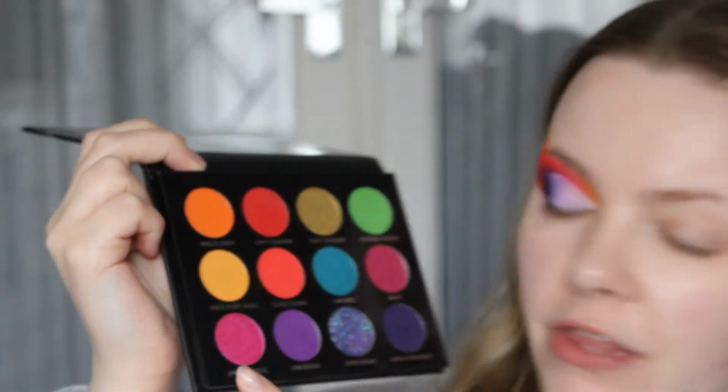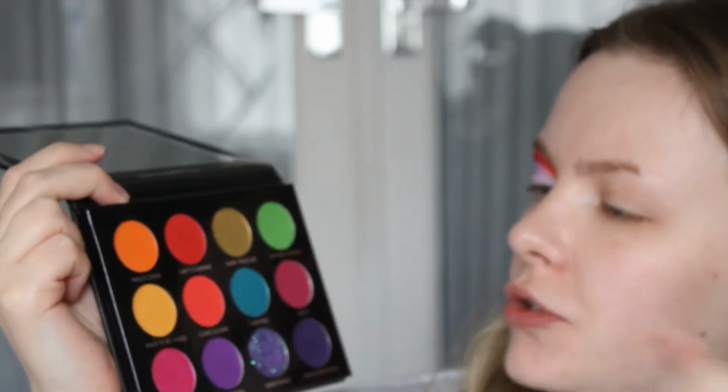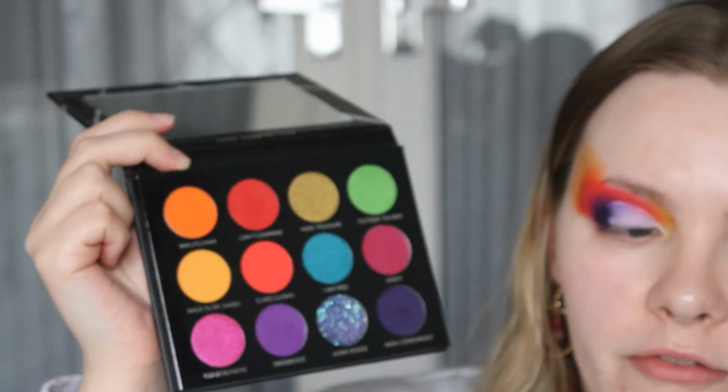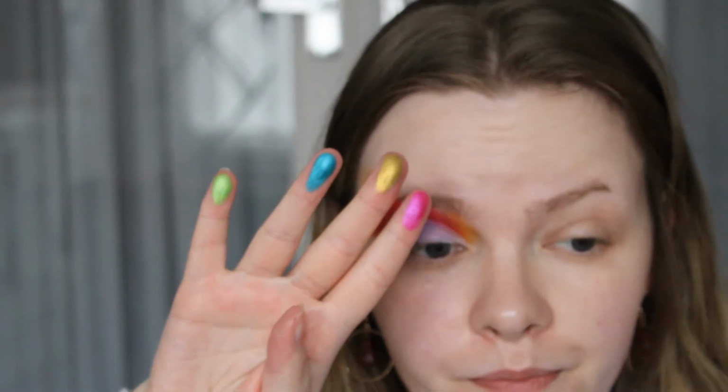Let's just pick a shimmer shade. So we have this one here called Unapologetic. We have I Am Free, Rare Treasure, Outside the Box. Those are the four that we have to play with. I think I'm just going to do finger swatches and see how I feel about them. Okay, so there they are.